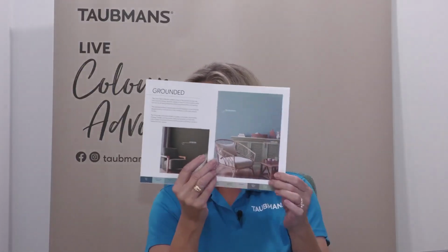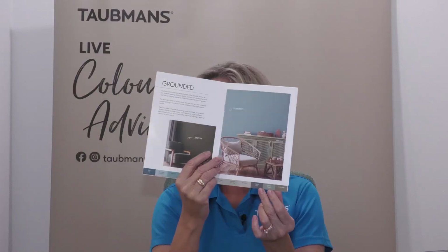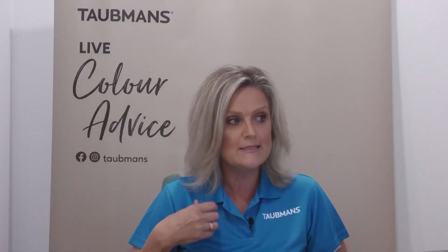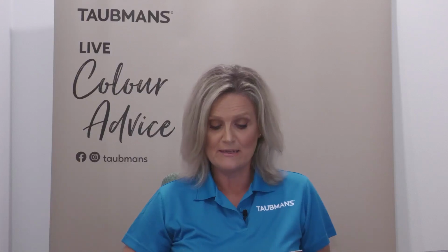And the green, because as we all know, green is a thing at the moment. The green is one of the colours featured in our Grounded collection, and you can just see it down there. I'm going back to front here. There it is. It's called Birch Forest. So a beautiful green. And you'll hear me talk about green being the new neutral. It certainly is. Green is one of the easiest colours to use. It's very adaptable, and very, very easy to live with. Green has been described as one of the new neutrals, but it's a very safe colour.